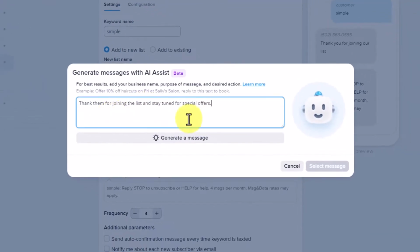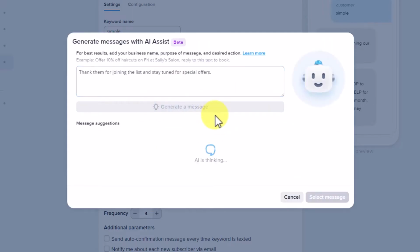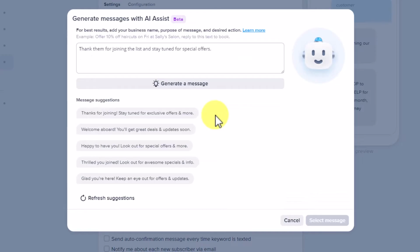And so I'm going to give the AI assistant the following prompt. Thank them for joining the list and stay tuned for special offers. I can next select generate a message, and then down below in just a few seconds, it will generate several messages for me to choose from. Now, as I scroll through the selections here, I like the sound of exclusive.